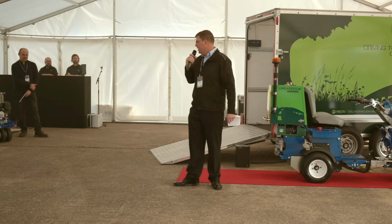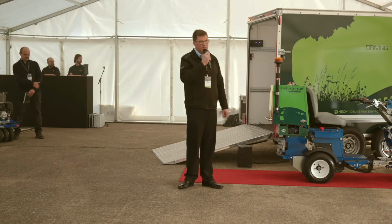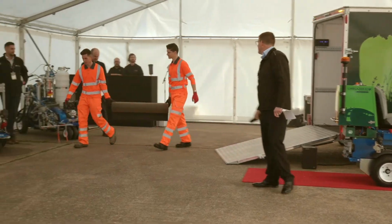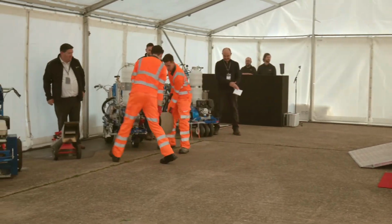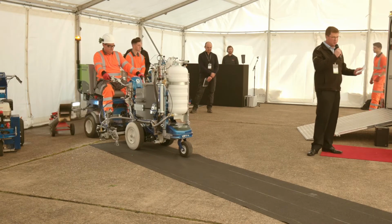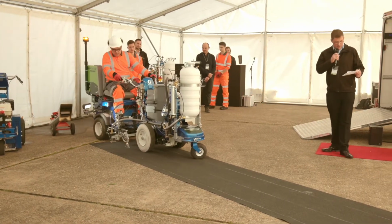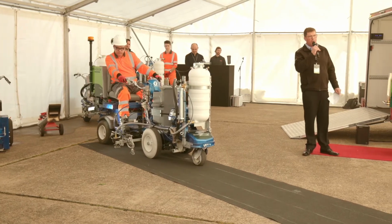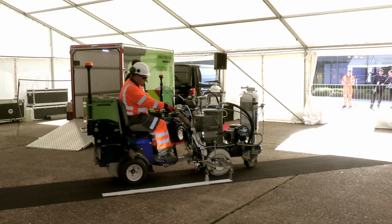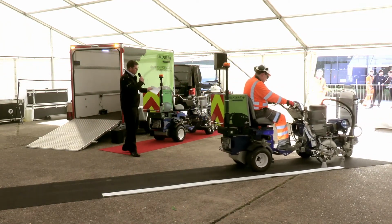Will come through and do some demonstrations using the nation's first fully electric line marking machine, ES RoadLiner. So just while we're watching some of the demos go through there, we're going to run through a few key features around this machine. So that is 3 key areas. So we're going to look at the chassis, and then we're going to look at the output, and then we're going to look at the whole package. So we're looking at the chassis here.